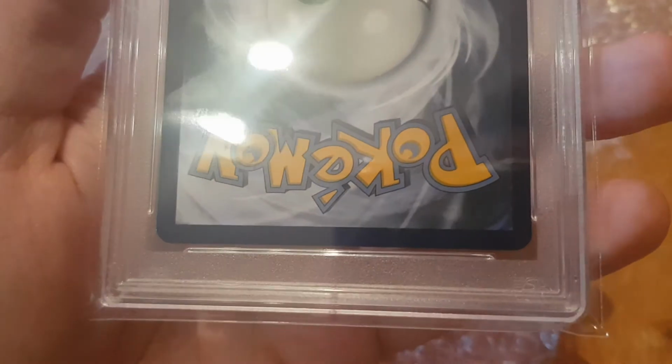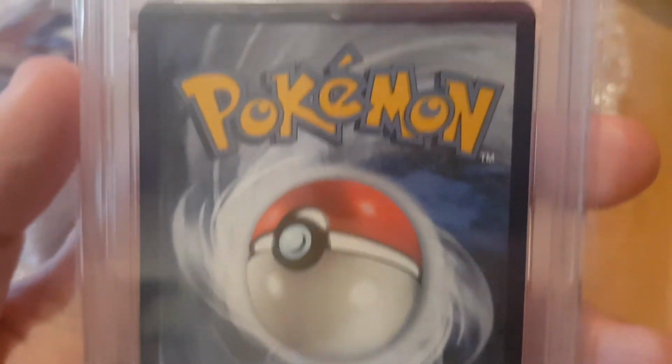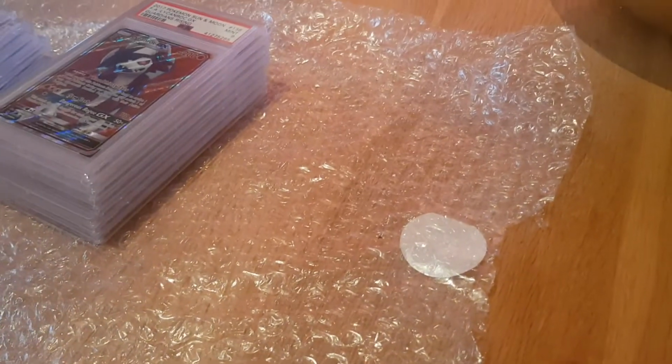When Ludkins did the pre-grade on it, they actually put 9 to 10, I think just to cover themselves in case it didn't get a 10. But yeah, it's fresh out of the pack, great centering. It was never not going to get a 10, I don't think.